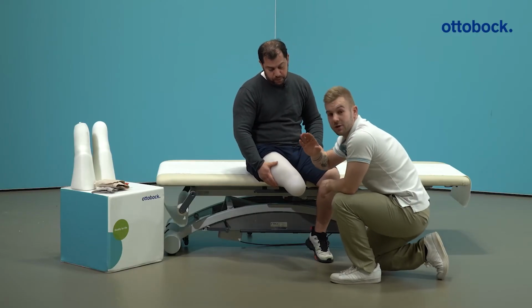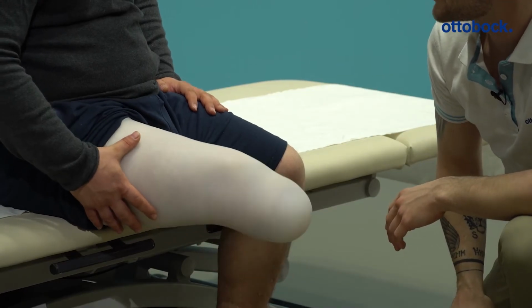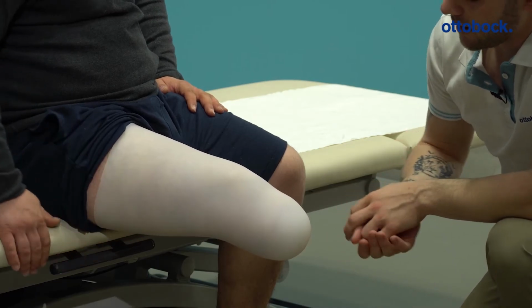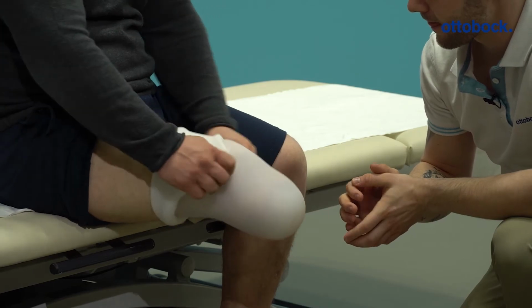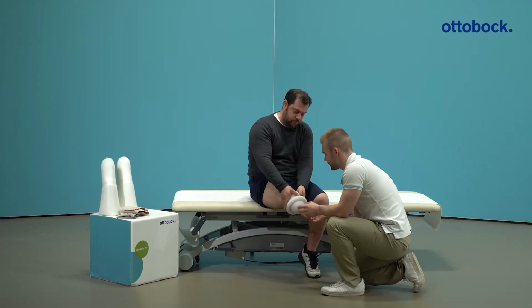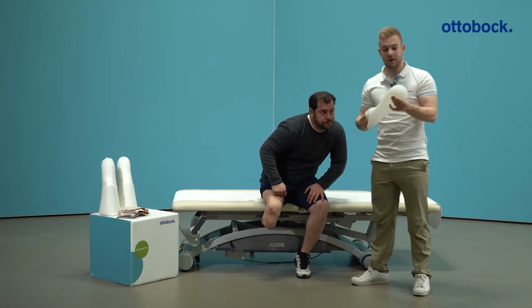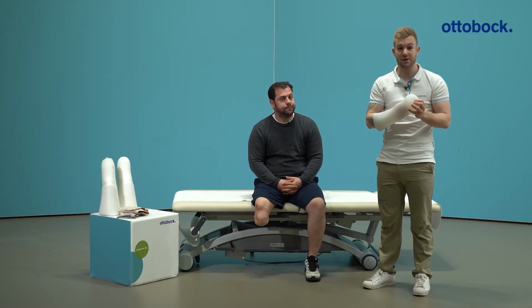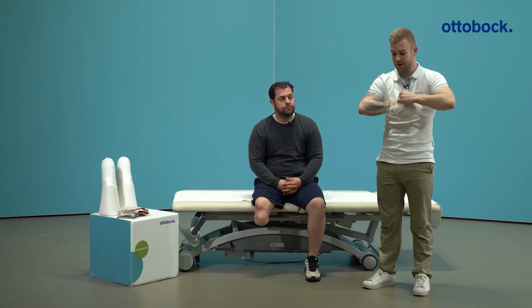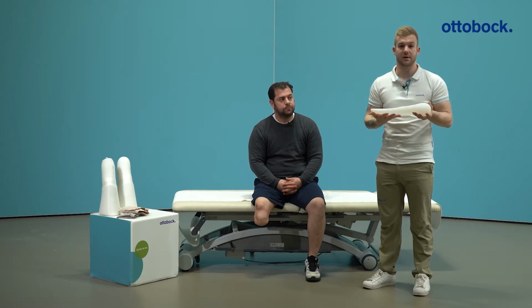Yeah, and then you have to check if the patient is able to move, in this case, the knee. It's okay? It's okay. Okay. And then you can just roll it down again. Yeah. The good thing about the liner is that it's the easiest and safest and fastest way of compression therapy. And after a few times, when the patient puts on the liner a couple of times, then he's also able to do it on his own.